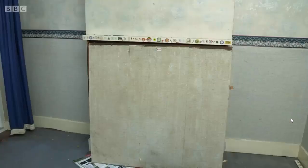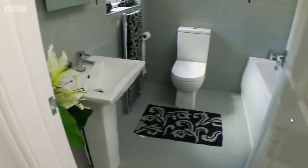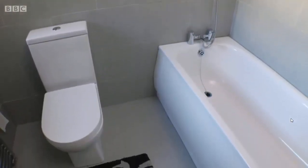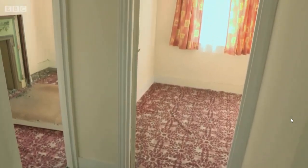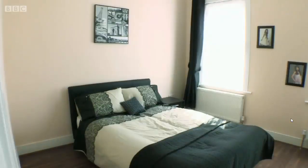And the bathroom, where's that? Well, that now has its own access in what was the rear reception room. What a clever layout change. And upstairs, remember that back bedroom that had been divided in two? Well, it isn't anymore.